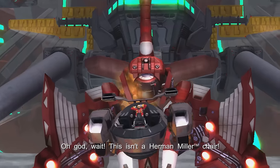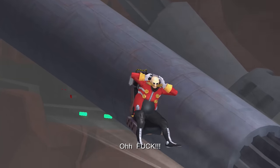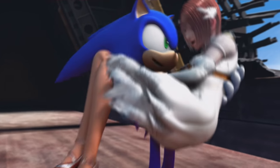Mm-hmm. Oh god, wait! This isn't a Herman Miller chair! Wait, this is a gaming chair! Oh fuck! Ah! He's fucking dead, dude.